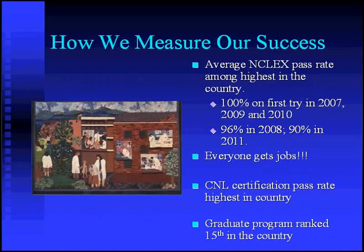Success. We want people to enter a program where they're going to be successful. One way of measuring success is being able to pass the National RN Licensing Exam, known as the NCLEX-RN. We're among the highest pass rate of schools in the country. 100% of the CNL students passed it on their first try in 2007, 2009, and 2010. In 2008, all but one passed on the first time. And last year, it was over 90%.